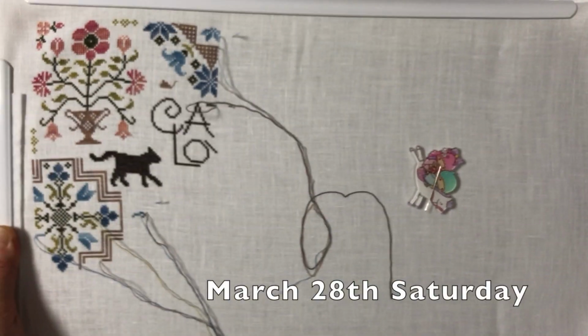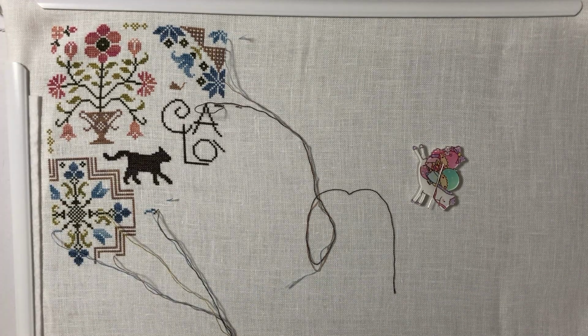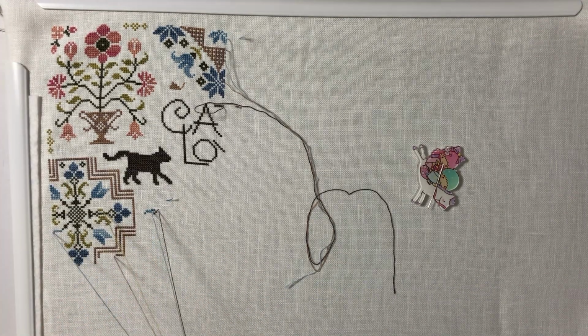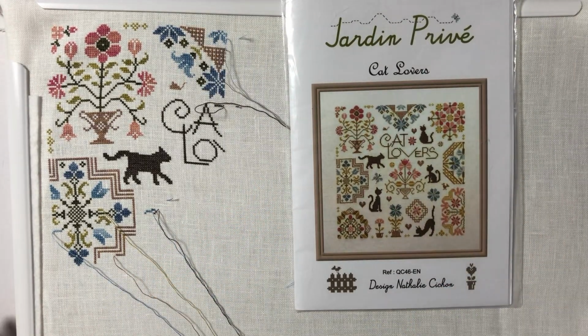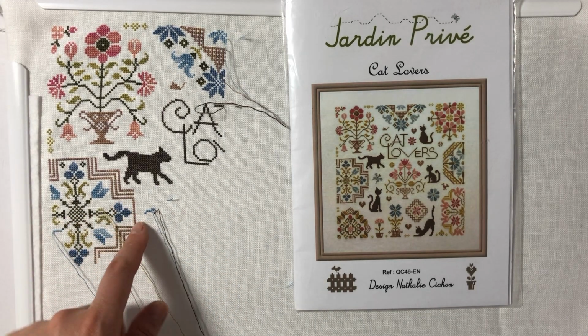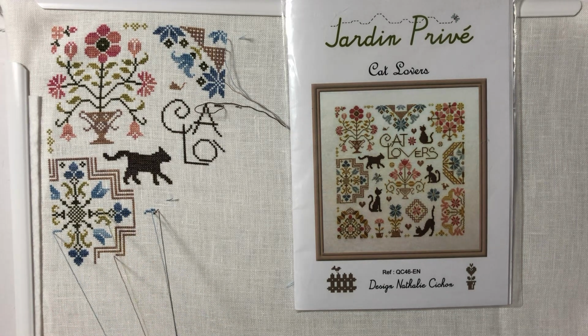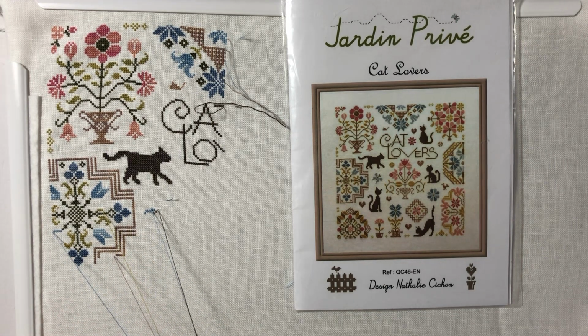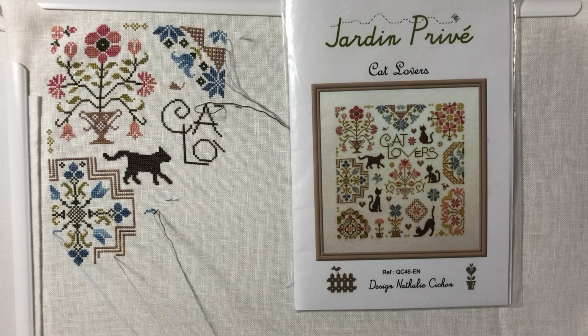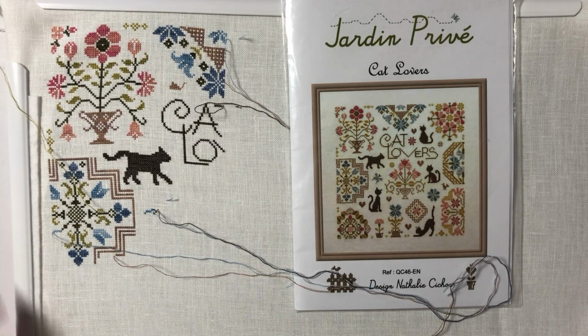It is the next day, and today I've only worked on Cat Lovers by Jardin Privé. Lots of mistakes in this one, so things were going really slow today. Like I was supposed to have 2 stitches in between here, but there was just one, and I found out that I added a stitch somewhere on the stems of the flowers. So the overall size of the motif is correct, so it's not going to affect anything else. So I just kept it that way.